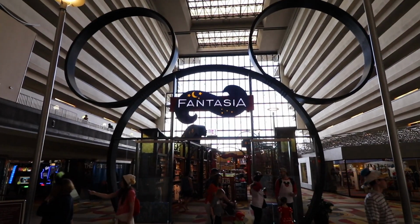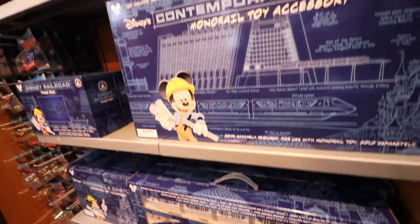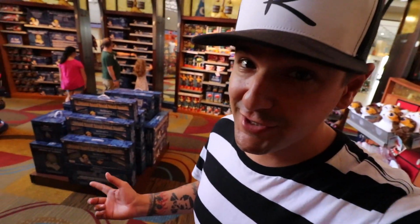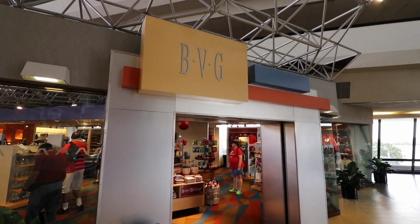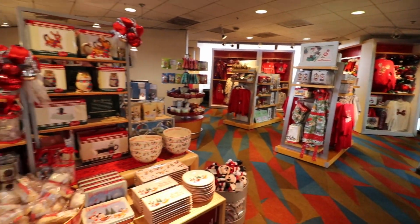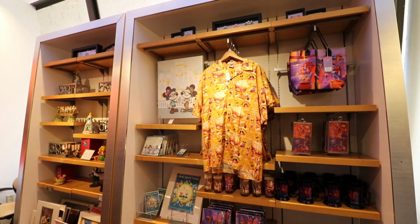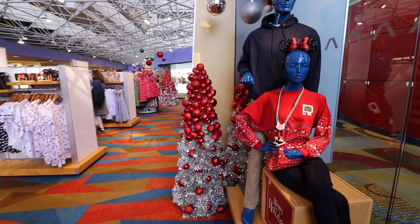And of course, no Disney anything would be complete without a couple of gift shops. At the Fantasia gift shop, you can buy a little monorail and a little Contemporary to go with it. Now that's the ultimate souvenir. Lots of toys and games in there, and then next door, another shop. BVG. That stands for "if you're being very good, maybe Mom will buy you something." Ooh, they got a lot of Christmas swag in here. You guys seen these new Mickey mugs? This is a total diversion, but I don't know why I love these. Oh yeah, you can find almost everything in here. Disney products of every shape, size, and description to satisfy even the most hungry of souvenir thirsts.